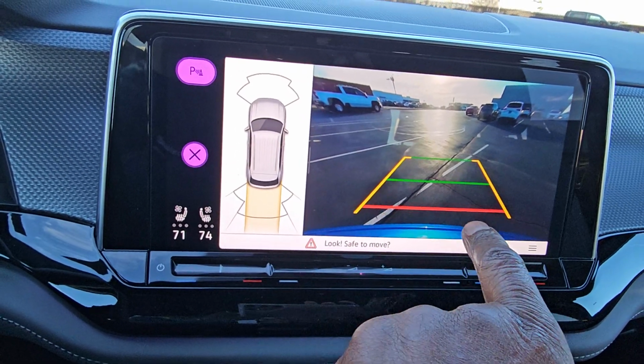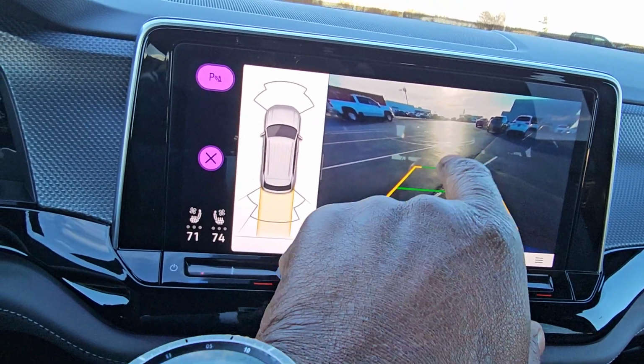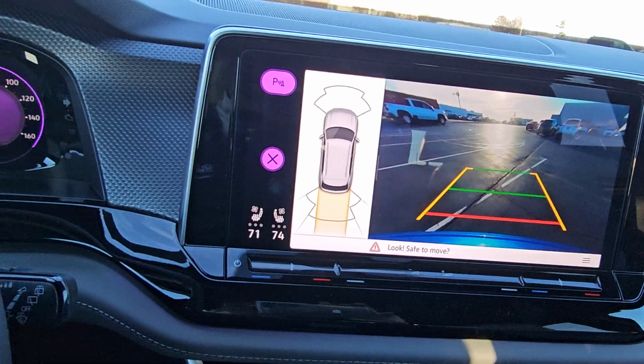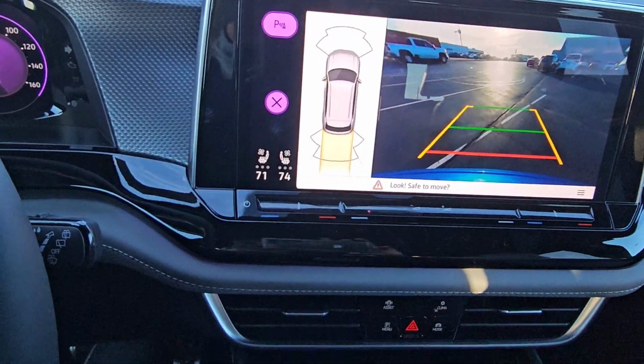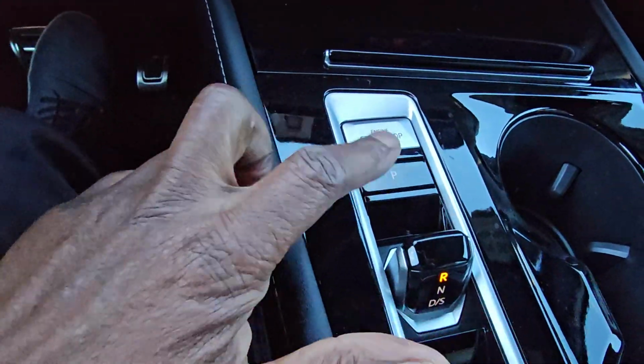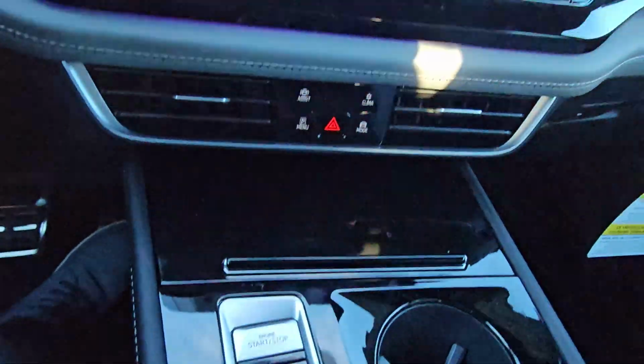The red line signifies where my bumper is and where the hatch opens, and then the green line signifies straight back. I can also have my park distance sensors where I can disable that here. I'm just going to push the park button here. That just puts it back in park.